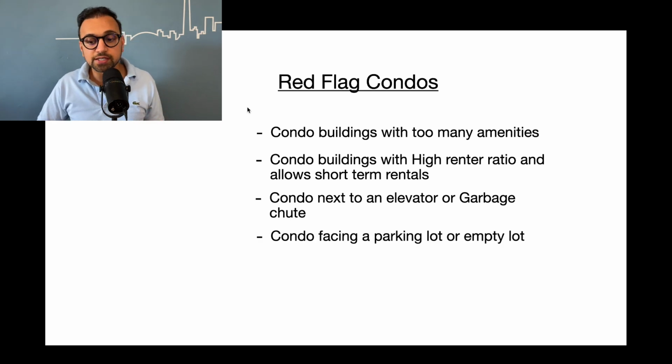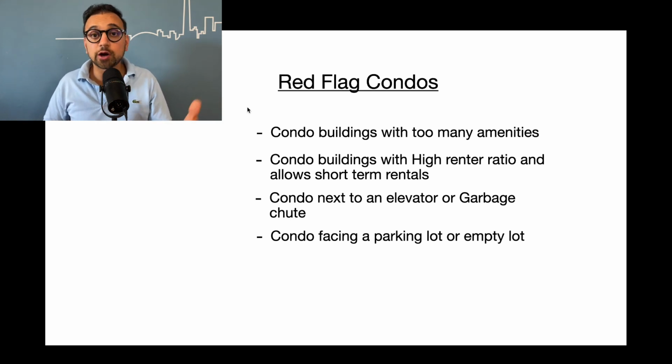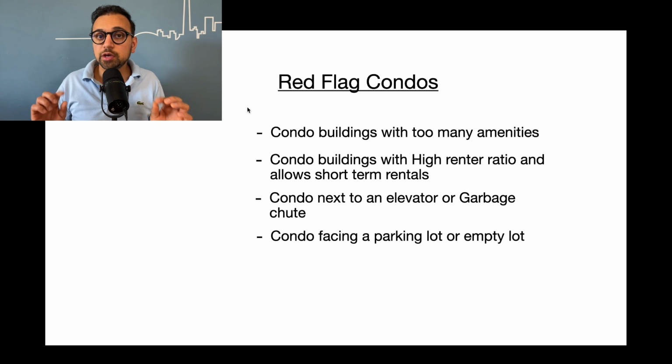Next up is a condo facing a parking lot or an empty lot. For example, if you bought a condo with a nicer view and there is an empty lot or a parking lot next door, be aware of that, because chances are the city is giving those lots to developers to make new buildings, and there's going to be another high-rise coming up which might block your view. So do make sure you do your due diligence before buying that condo.